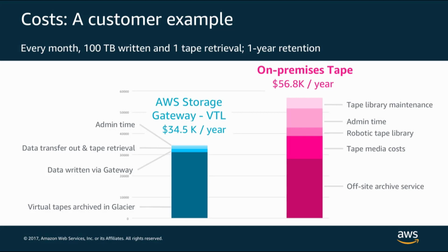On the right-hand side, you can see what the costs were before. There's a much bigger admin cost here, because what this particular customer had was an admin that was actually shuffling tapes between 2 different locations as well as to their data center. And they were doing that every single day. There's also costs associated with the tape library maintenance. That's usually an annual contract. There's the robotic tape library itself.